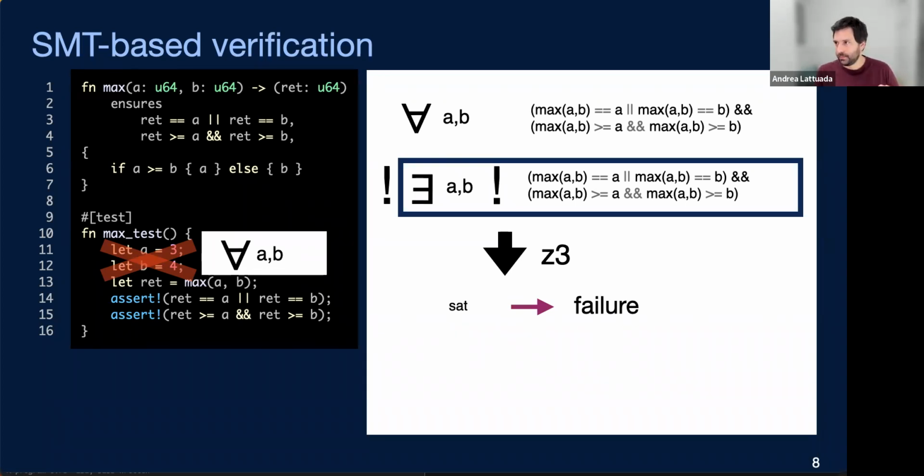So that's what might have happened before when we couldn't verify the program from before. But if Z3 tells us unsat, it means that there does not exist any satisfiable assignment of these variables to this expression, meaning that we've now found the proof. We were looking for does not exist, and now that means that for all A and B, this is true.